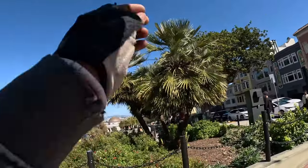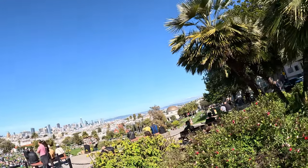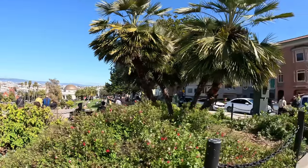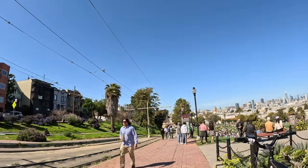Also, this place is just really, really cool to hang out at. I haven't been here in quite some time. This is bringing back so many memories, actually, from when I first moved to the city. I guess this is like walk around, all right.